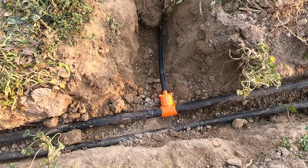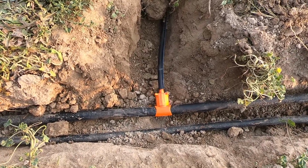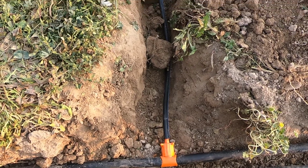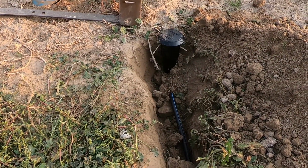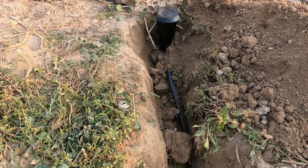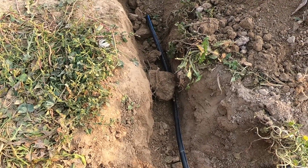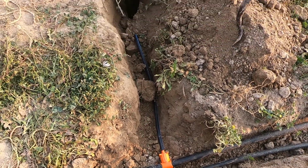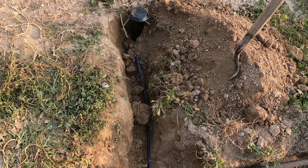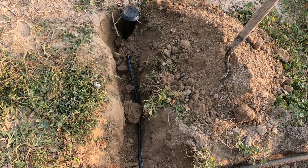Well, there is the first little orange bugger installed with the funny pipe heading over to the pop-up sprinkler. I'm going to leave them exposed like that for now, just to check for leaks when I energize the system with water. But I have put a little bit of dirt in there, here and there, just to hold the pipe down. Now to do 6 more of those little buggers today.